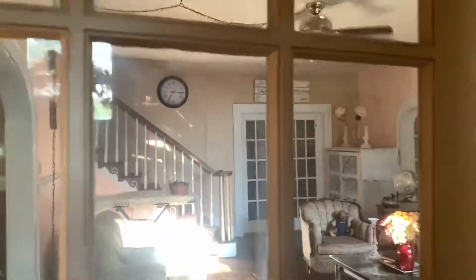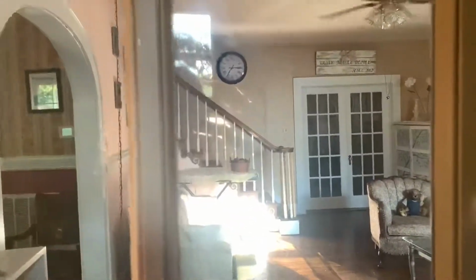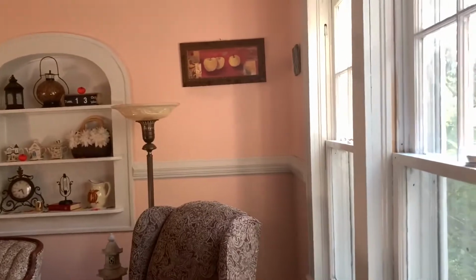One set of my beautiful but a pain in the butt to paint French doors. Let's take a tour. All right, so we're gonna start in this corner.